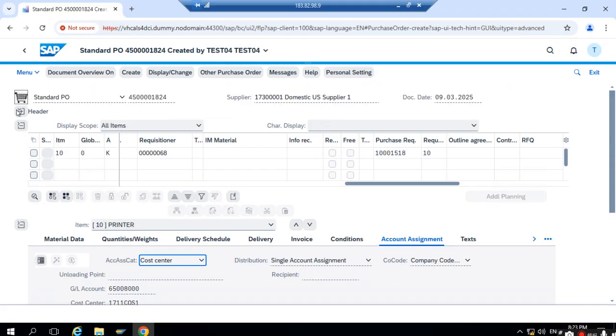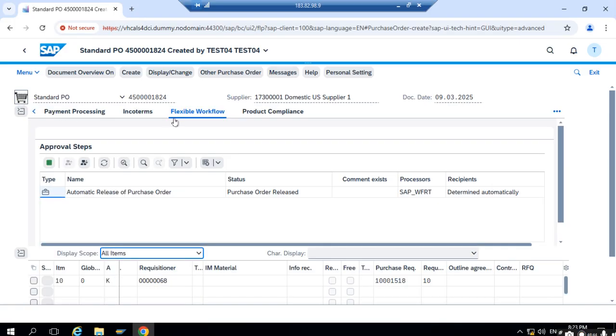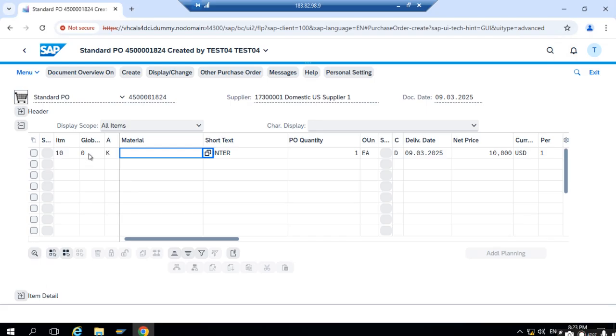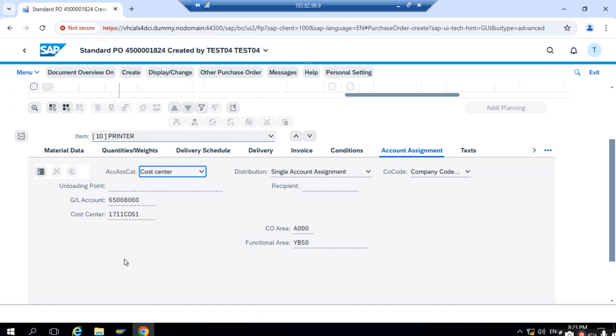So here you can observe the purchase order information. Here you can see this purchase requisition has also been auto approved. In this purchase order also the workflow got triggered and it got approved automatically. Under organization data, here you can check purchase organization, purchasing group, company code information. Then at item level, here you can check account assignment category, PO quantity, price details. Okay, you can check all required information.